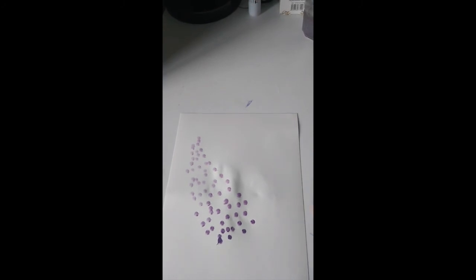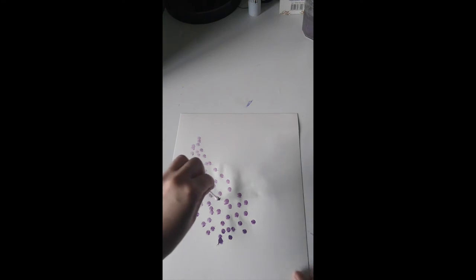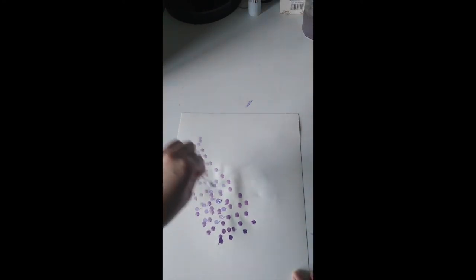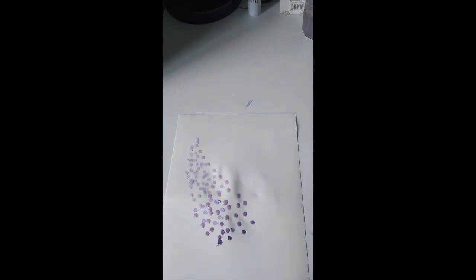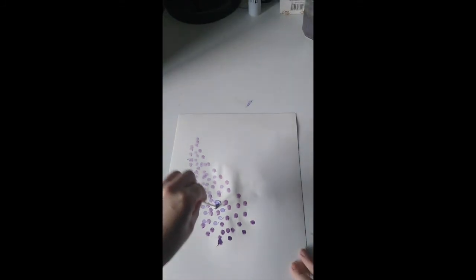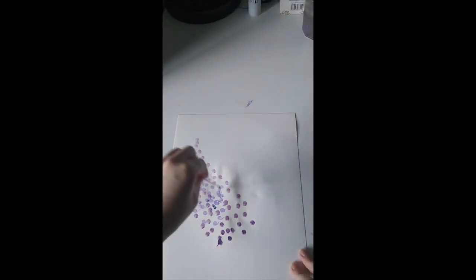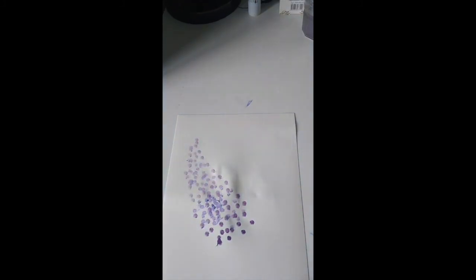I'm going to use another color. I'm going to use this purple now. I'm going to go where there's white. So you just keep going and going. Maybe now I'll try a little bit of blue. Just a little bit. And it's okay if they mix together. We just got to cover as much as we can.